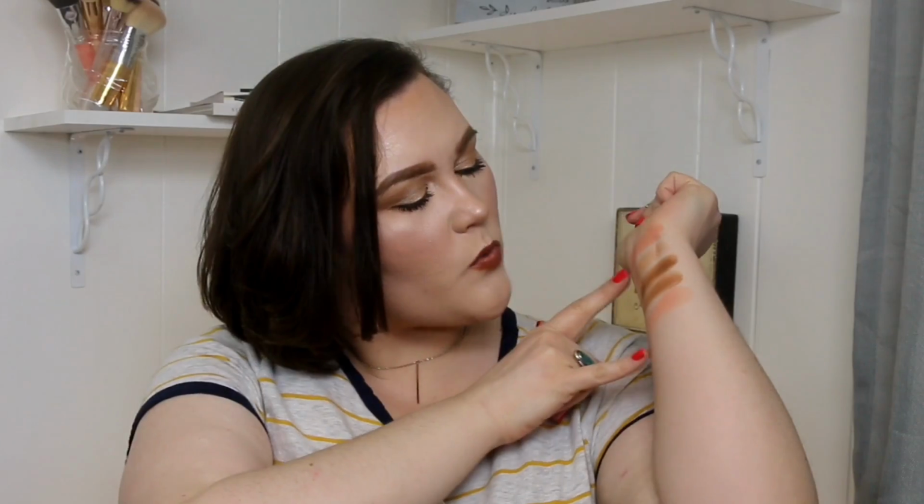When applied to the skin, they do react quite differently. In swatch, you can see that they both do have a sheen to them. The Gold Rush is definitely more of a shiny, shimmery kind of blush. It will make you look very, I don't want to say shiny, but kind of shiny, kind of highlighty on the apples of your cheeks. At least it does for me.